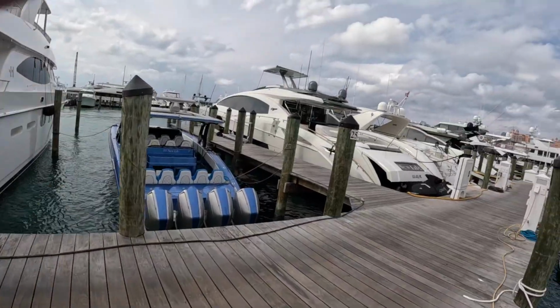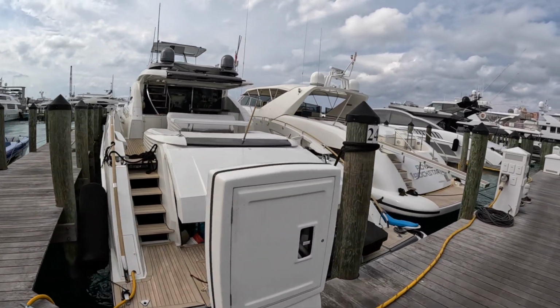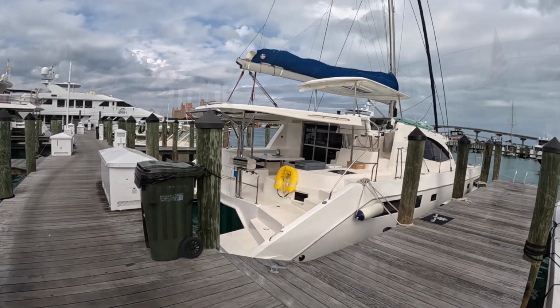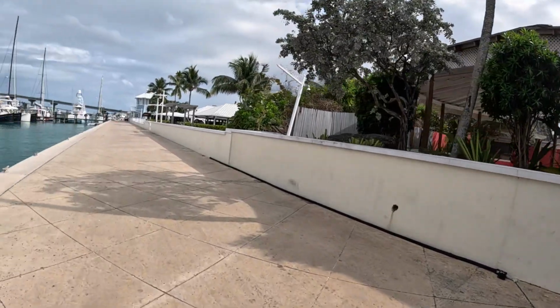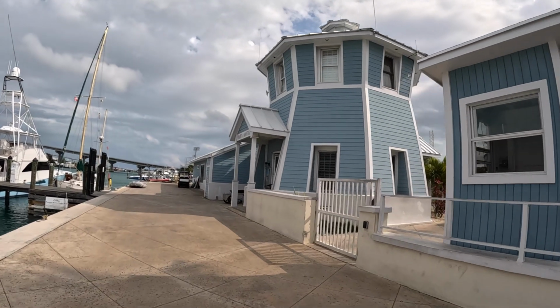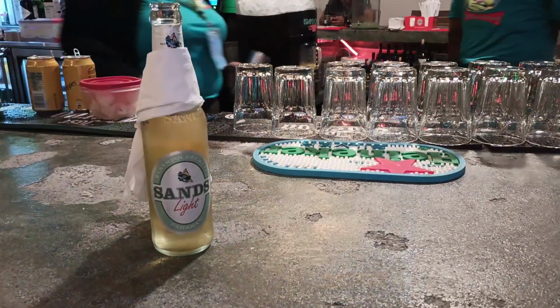I'll just walk my dock and show you my company. I'm a little out of place maybe. Oh, this is one other sailboat. Okay, now to the office. And there's the famous Atlantis Hotel just across the way. Alright, got a swimming pool. All checked in, time for refreshment.